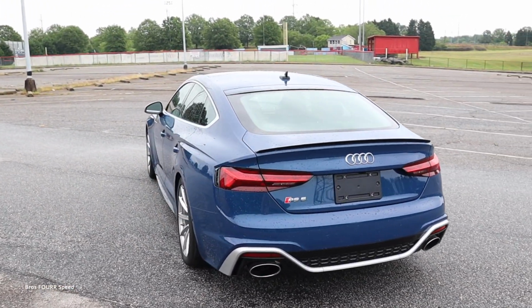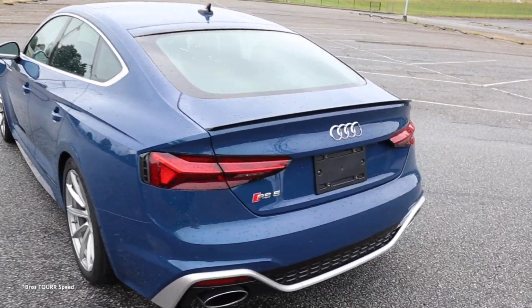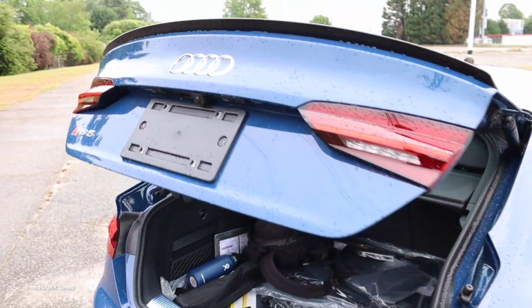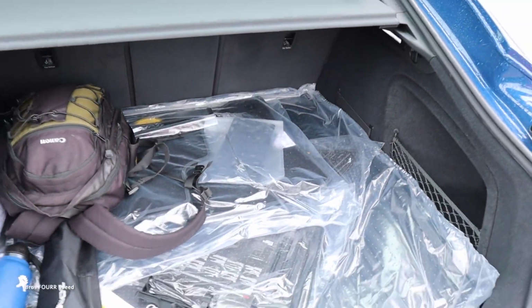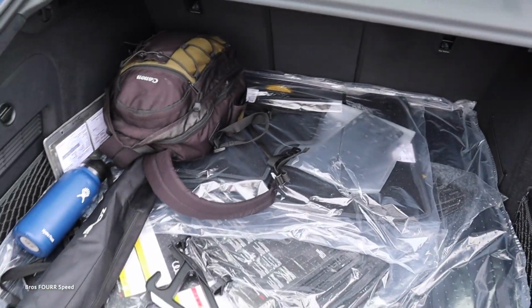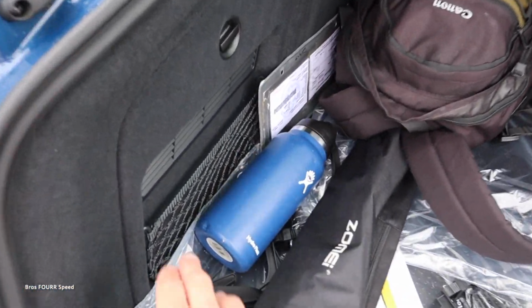Now, as we work our way to the cargo space, what I love about this Sportback is it doesn't have a traditional trunk. So you can use the button on the key fob or the one up underneath. And with the Sportback design, the entire glass opens up, giving you an ample amount of space. So it's a lot more versatile than a traditional trunk style would be. And as you can tell with some items in the back, there's a lot of space where you can definitely pack this full of items.